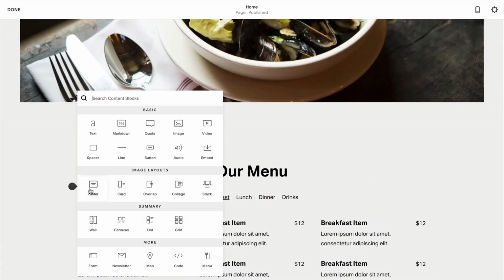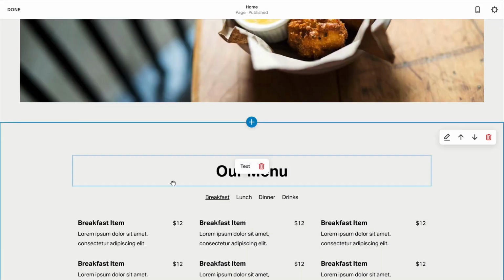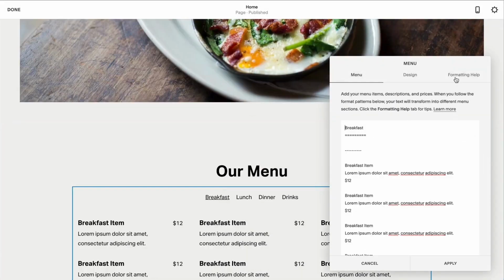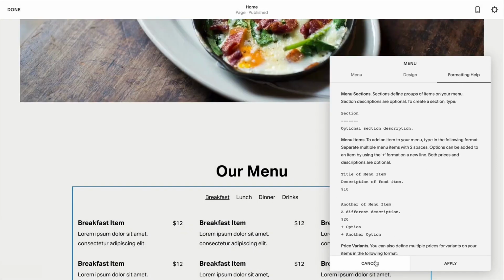Use the menu block to create multiple menus that blend with your site's design. Refer to the formatting help on tips to design and organize your menus.